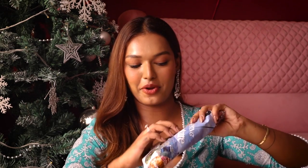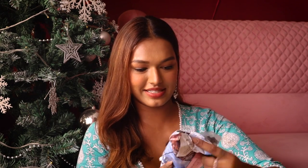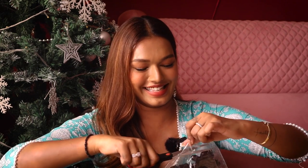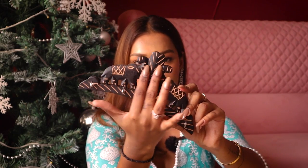It just says with love from Karnataka, so I feel like it's some souvenir from Karnataka. Elephant key holder. I love my animals at my doorstep holding my keys. Currently also my key holder is a dog's tail. This will hold more of my keys. Look at that. So it's like a wooden carved key holder.